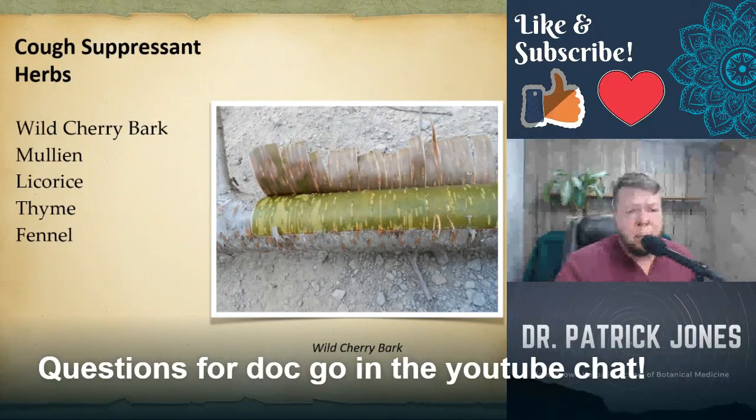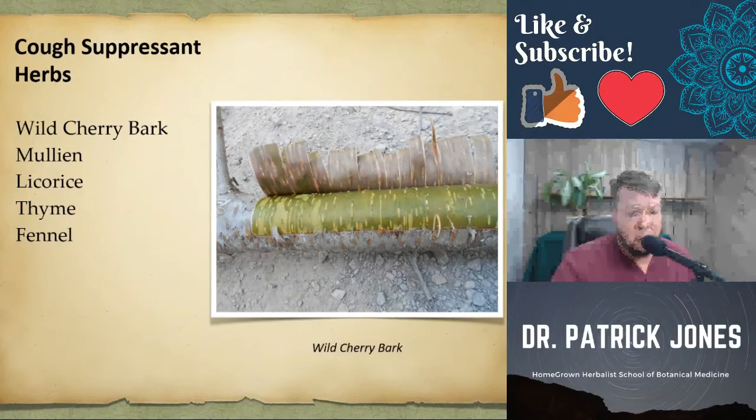So back to cough suppressants. Wild cherry bark's kind of the rock star. Mullein's really good too. Mullein's very good. Mullein leaf and flower both. Licorice is a good cough suppressant. Again, thyme, which is in the mint family. And fennel, also a good cough suppressant and a pretty good expectorant, as a matter of fact. And again, we'll talk about some of these in more detail.